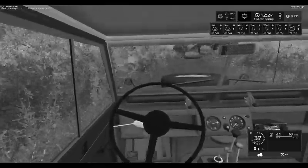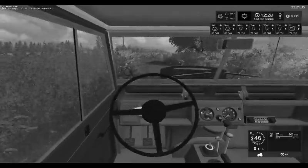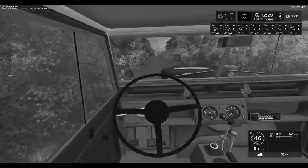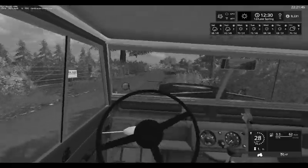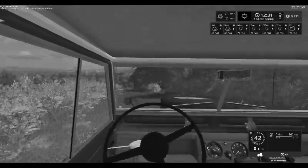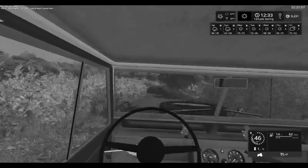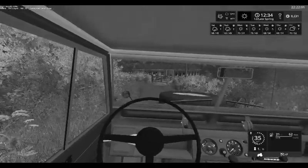It is 12:30 in the afternoon, so not a lot we can do now other than take the Land Rover home. Hopefully the weather will be right for fertilising at some point tomorrow, be it in the morning first thing or after dinner, so we can at least get you a video out and show you some of the work we're doing.